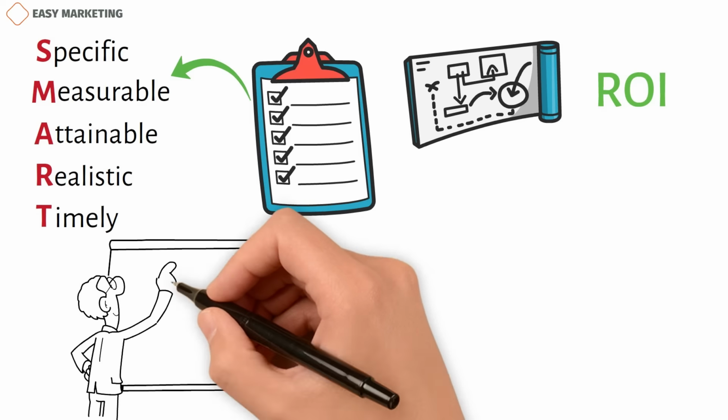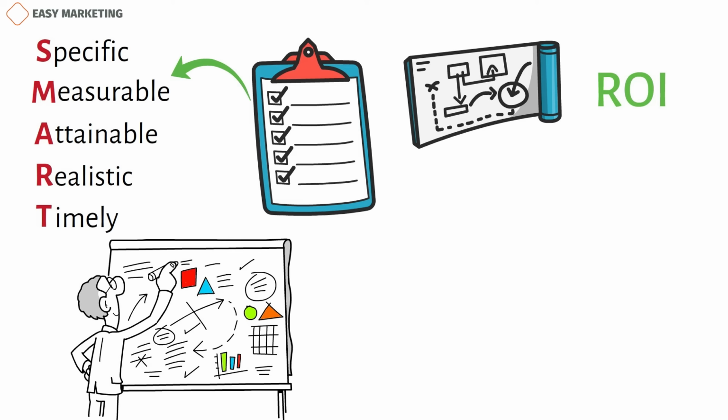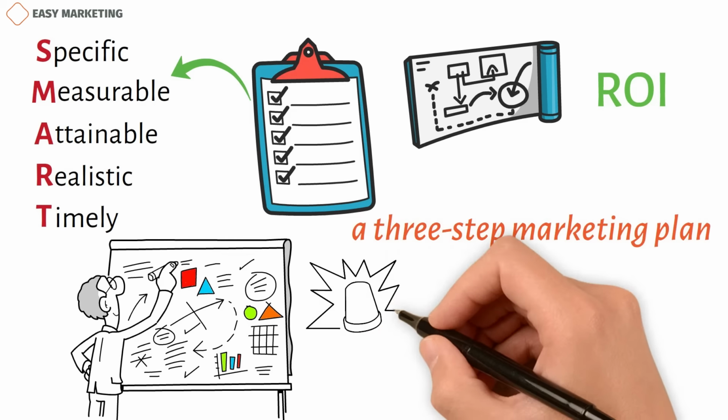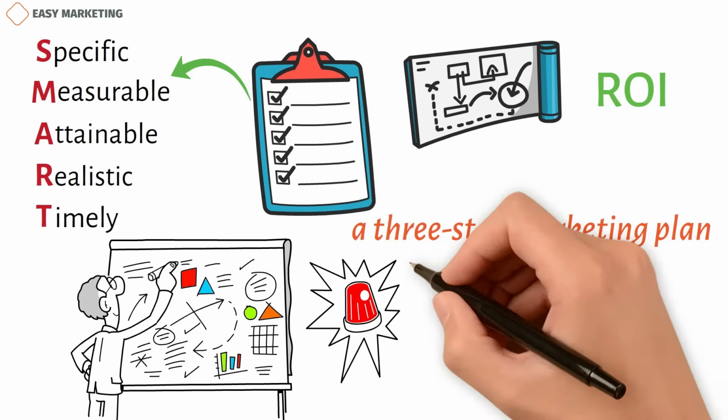After you've looked at where you are now and how your marketing plan is going, it's time for the big step, making a foolproof marketing plan. Create a 3-step marketing plan that can't be changed. First, a word of warning about doing your own marketing.